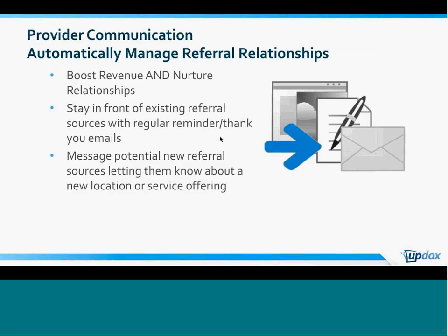I mentioned in addition to messaging with patients, you can also use it to message with your referral network. So if you compete for business from a referral perspective, you could send a message to anyone who refers business or patients your way on a monthly basis, just thanking them for the relationship, trying to stay front of mind so that they pick you versus another specialist in town. And the same works for specialists in maintaining that primary care relationship.